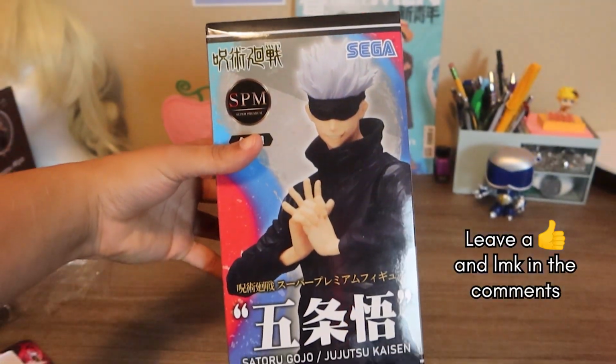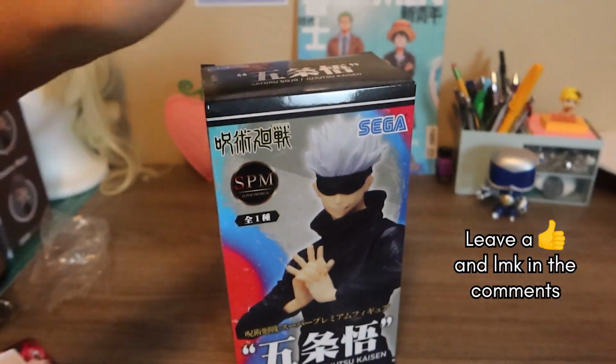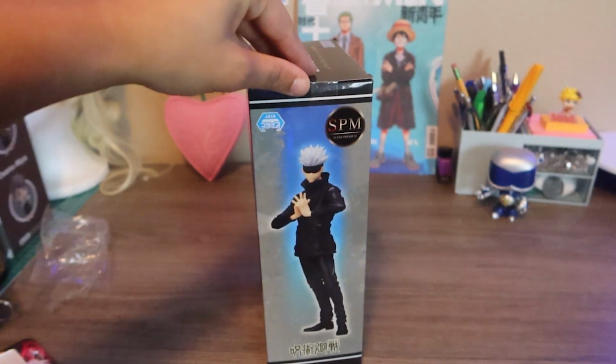And for my figure, I actually got a full-size Sega figure, and it is this Gojo one. I personally love Gojo, but I have a really cool Gojo figure in my collection already, and if you guys want to see a figure collection video, just let me know. So I will probably be adding this to the giveaway, but I thought it was still worth showing because it's not a bad figure.